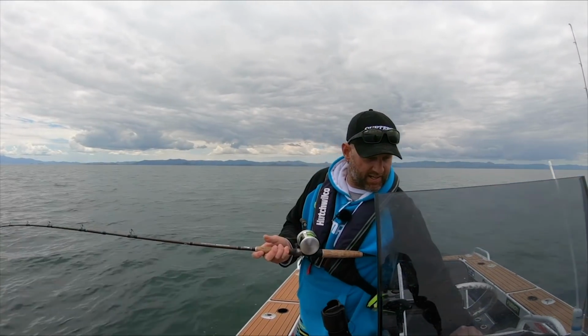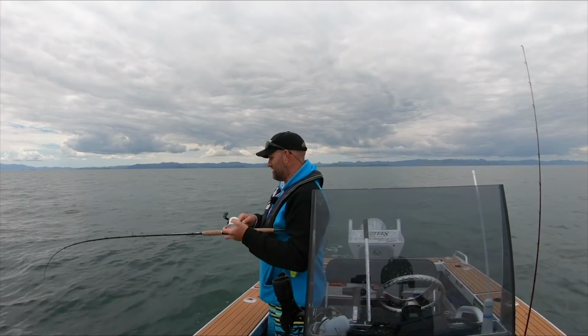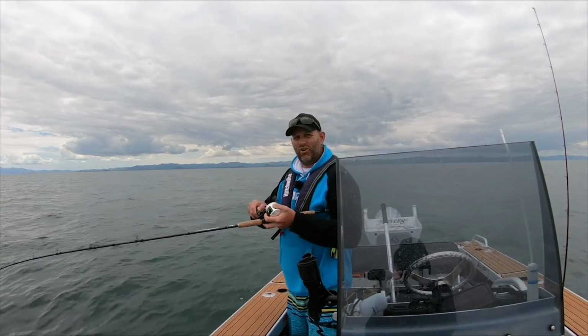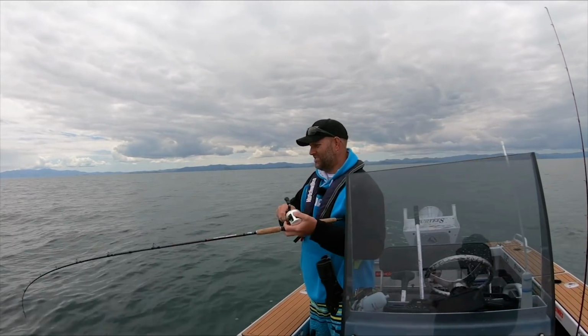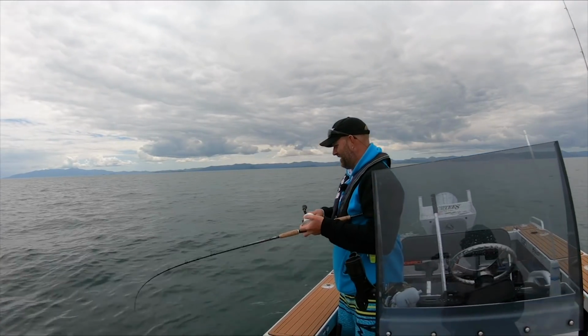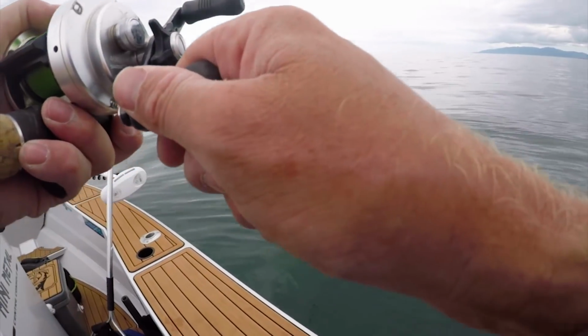Oh, it's been a difficult morning. We've sort of been looking for birds. The weather kicked in a little bit and the gannets are sort of not really doing their thing, but we came out into the middle ground, sort of between the Coromandel Peninsula and the back of Hauraki Island, and just found a little bit of sign on the bottom, and second drop, we're hooked up.